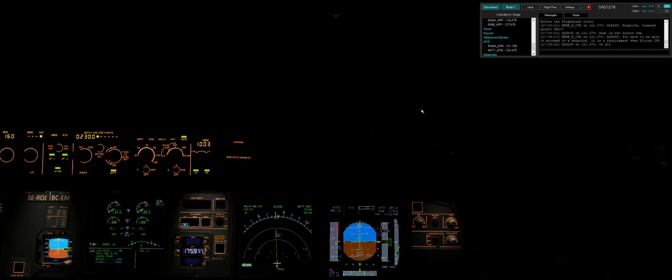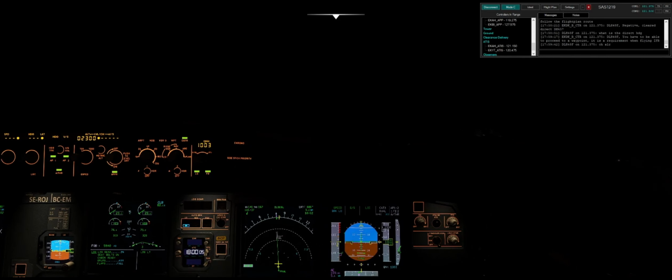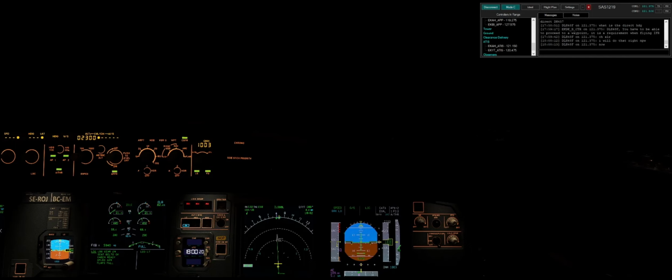Business 3097, Copenhagen Control, hi again, stand by, call you back. And speed manage. Flaps full, speed checked. Landing checklist. Incoming mode landing on blue. Cabin ready. Landing checklist complete. Autopilot off.